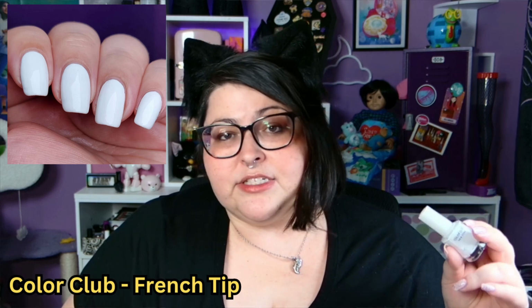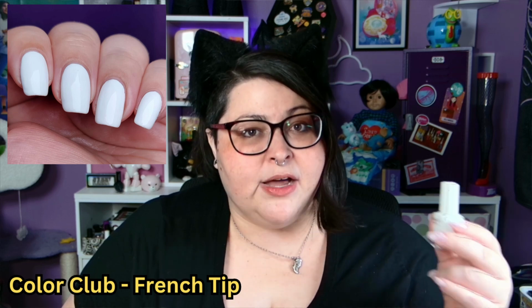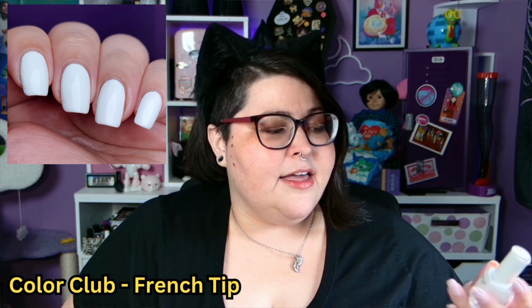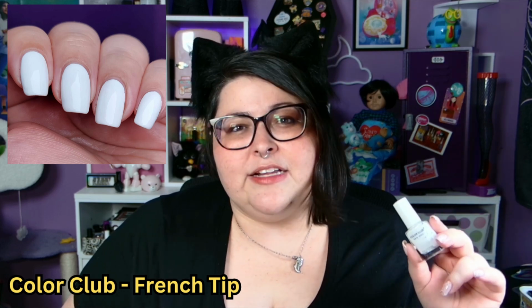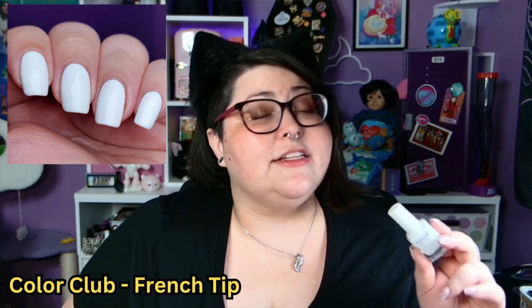This is also great for nail art. I find that it goes on smoothly and that I don't have to switch out the polish too much when I'm using it on a brush. So I think that French Tip is just an incredible all-around polish. I believe it retails for $8, but Color Club does a 50% off sale at least once a year. So keep your eyes peeled for Color Club, because you can get these severely discounted, and I think it's super worth it.